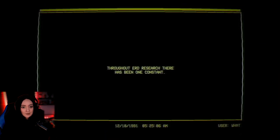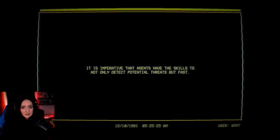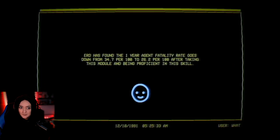Throughout E.R.D. research, there has been one constant. Entities who possess human characteristics are the most violent, deceptive, and are the greatest threat to public security. It is imperative that agents have the skills to not only detect potential threats, but fast. E.R.D. has found the one-year agent fatality rate goes down from 34.7 per 100 to 26.2 per 100 after taking this module and being proficient in this skill.